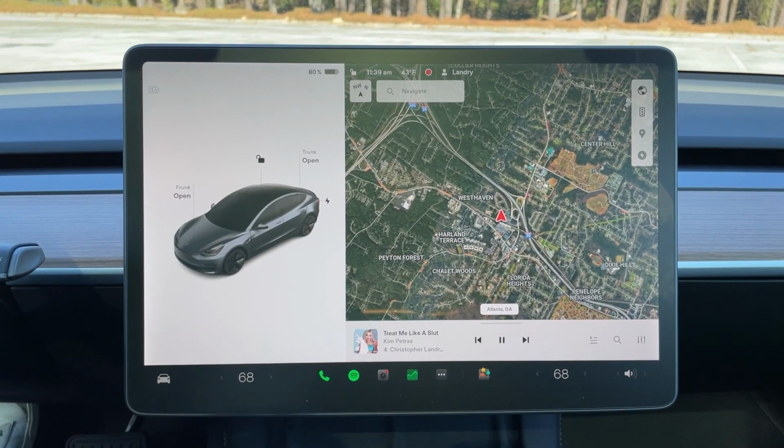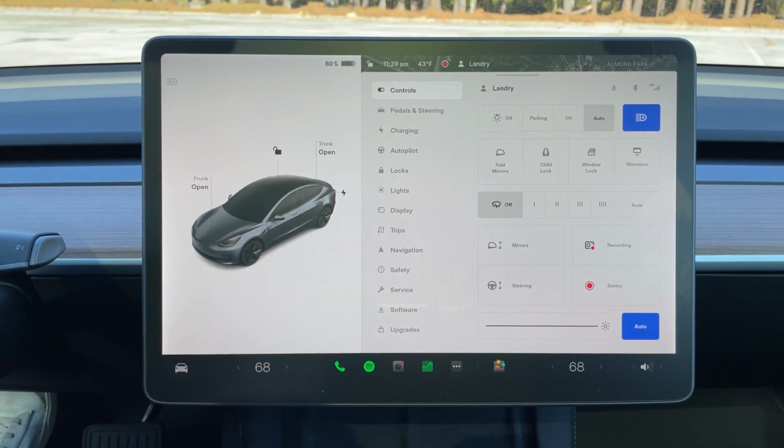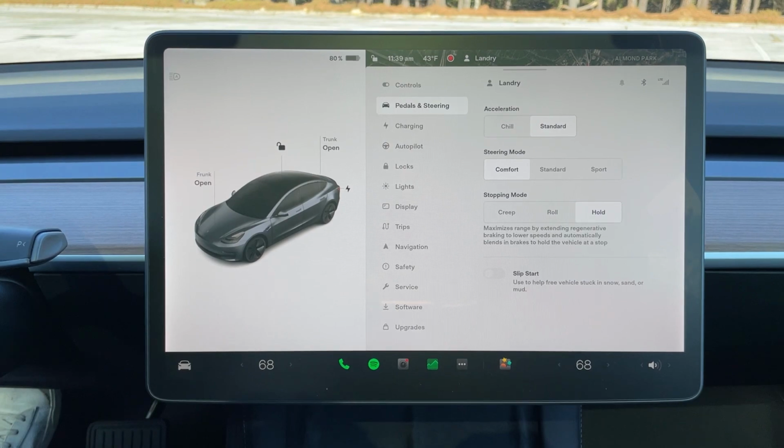And of course, we have to talk about the only feature in the interior, which is the massive landscape-oriented screen. I am not super anti the massive screen, except the speed and the turn signals being on that screen.